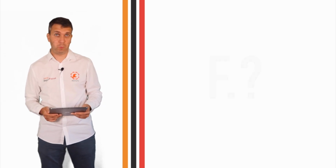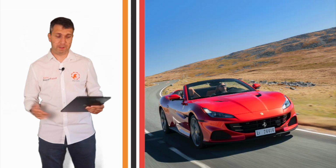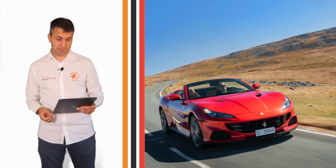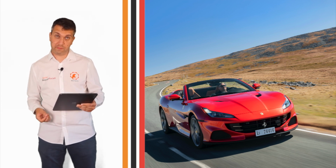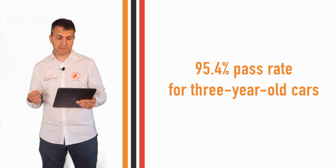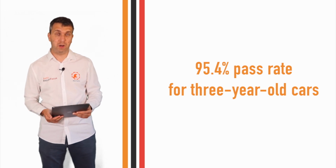Now, analysis of DVSA data by Book My Garage has found the car with the best chance of passing its MOT. You want to guess what it is? It's not a Ford, it is a Ferrari. Ferrari owners are the most likely to get their vehicle through the MOT, according to analysis of the MOT test. The Italian supercar manufacturer was found to have an impressive MOT pass rate of 95.4% for cars aged 3 years old.